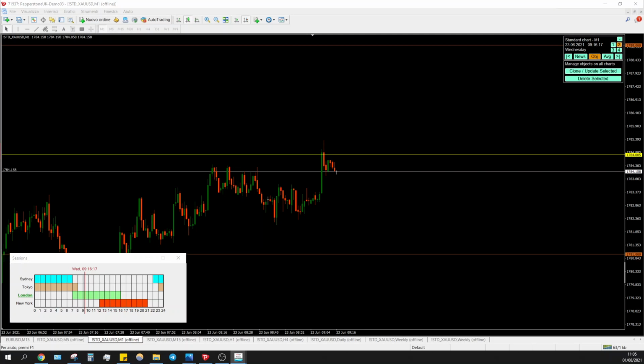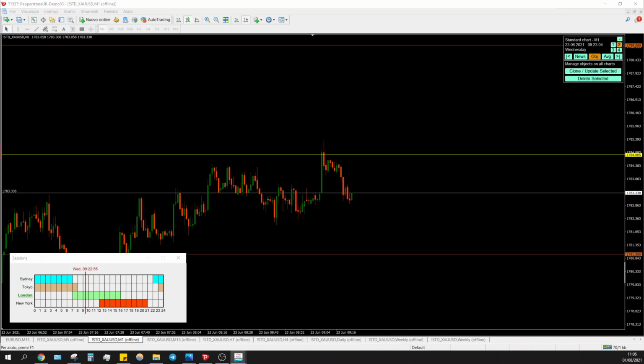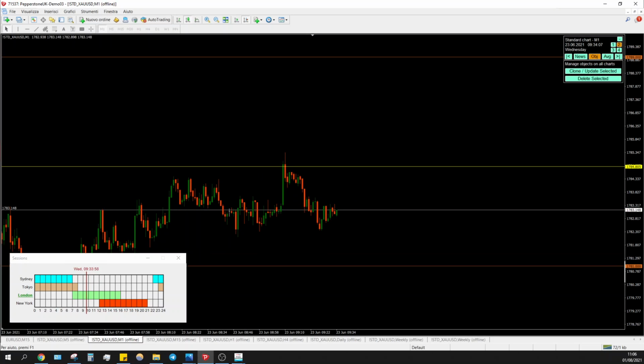You see, this sensitivity area that we marked up in the morning was really, really effective as a resistance for price. So this confirms that if we break above, not even waiting for 1789, we can have some nice trades, some nice scalps. Let's see how it plays out, if it's still doing London session, or we have to wait for New York.